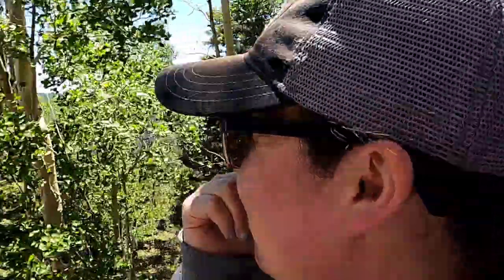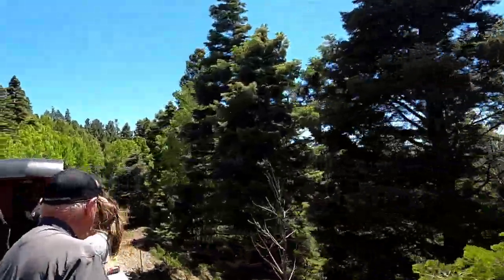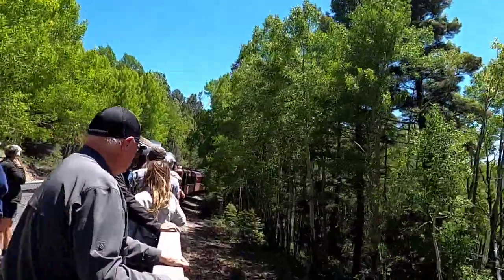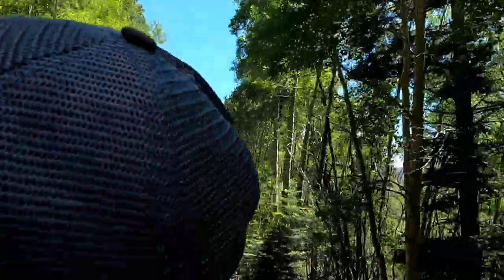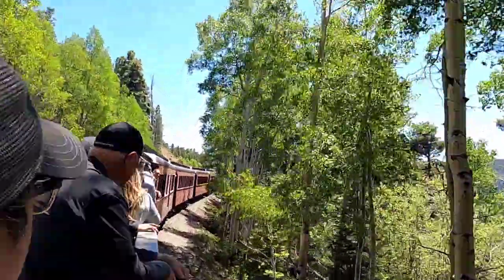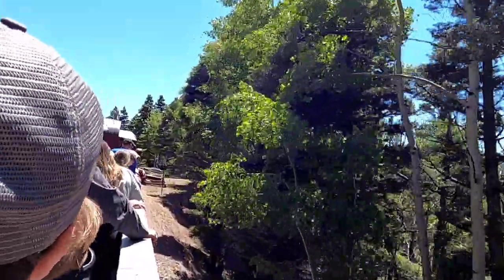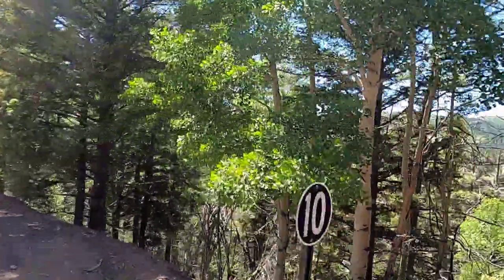Oh, that means we're coming to the tunnel, so you get to ponder on that question. No flashlight. Uh-huh. No flashlight. We want to experience the dark. So I'm assuming this 10 means 10 miles per hour.